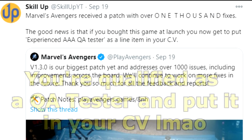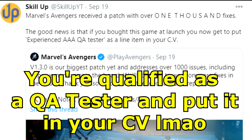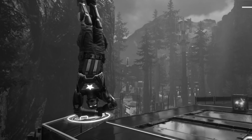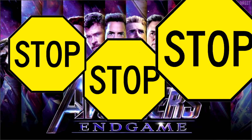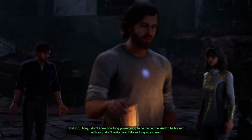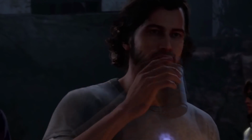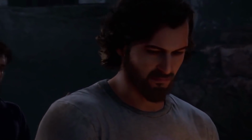The bugs in this game are so bad. I think SkillUp made a tweet which said that the players that initially bought and played Avengers were bug testers for it. It's so crazy. This is the reason why Avengers is not winning. You released a buggy game that has no endgame. And it has, from what I could tell, an okay to mediocre story. It might even be bad if I really bothered to look into it.